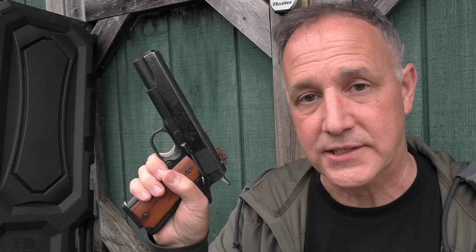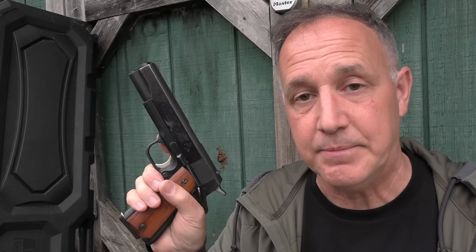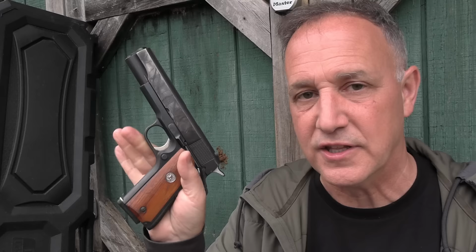I cut my teeth on the 1911. It was really the gun that I put a lot of rounds through, doing IPSC matches, IDPA, and other competitions. I mean, I really like the 1911. It's very thin, very pointable, easy to shoot.